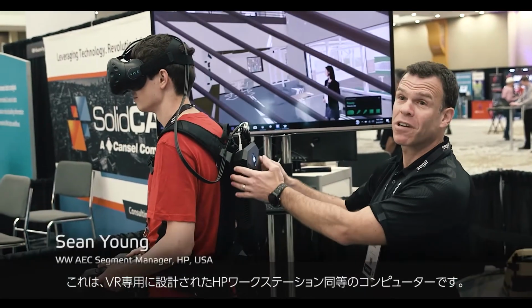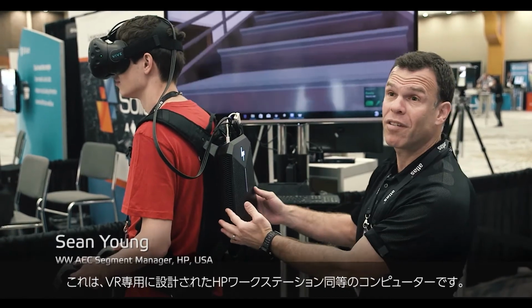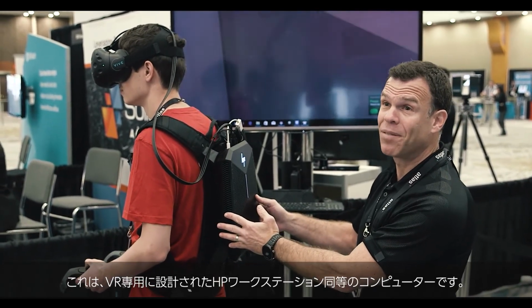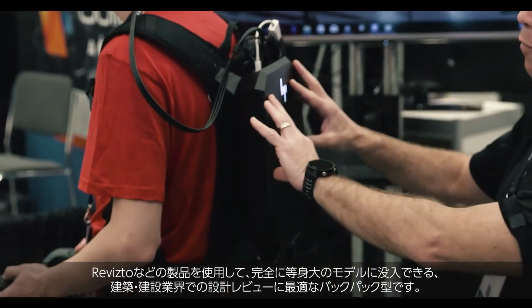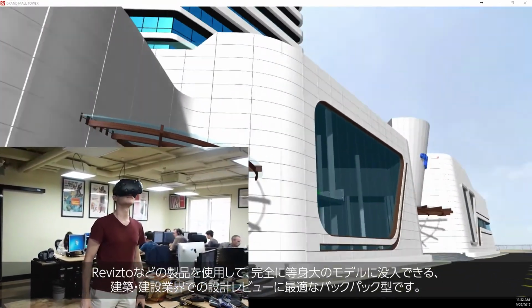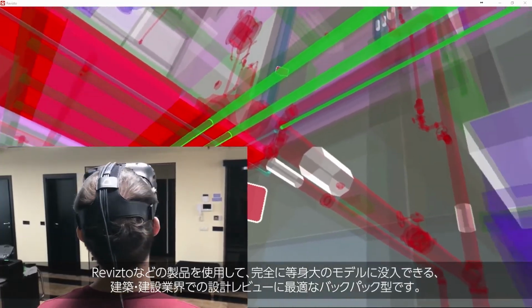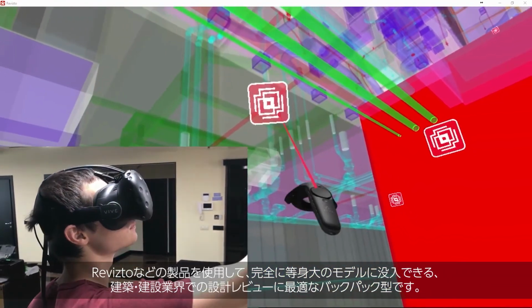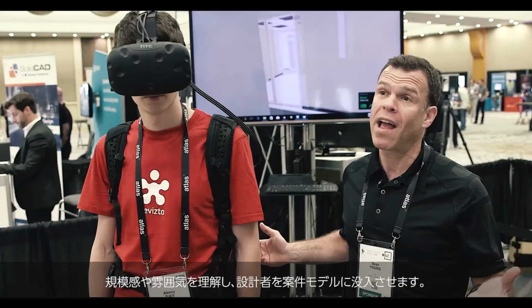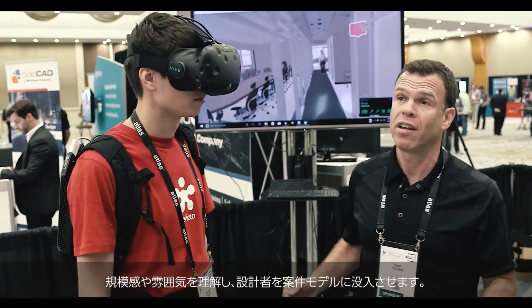This is an HP workstation class computer that's designed specifically for virtual reality and in a backpack format. This is a perfect companion for design review in the AEC industry with products like Revizto to bring the geometry into a fully one-to-one scale immersive environment, understand the scale, understand the context, and immerse the designers into the project.